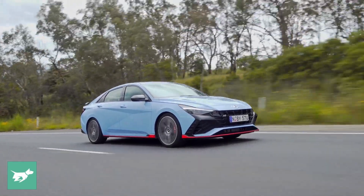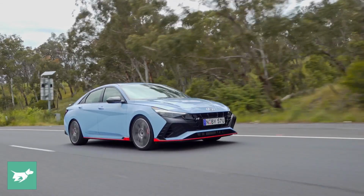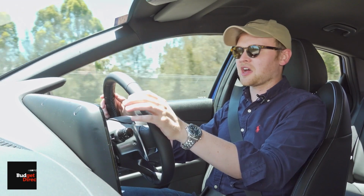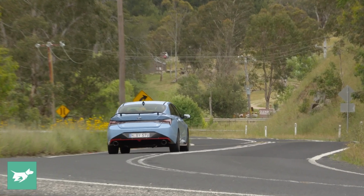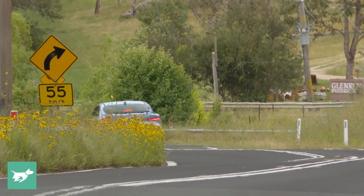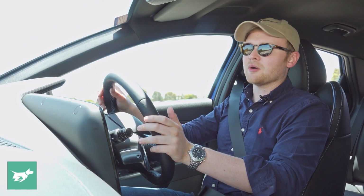But what the i30 Sedan N can do, which the hatch struggles to do as well, is the long, loping Grand Touring stuff where you're dealing with long straights, long sweepers, not the tight and technical low-speed work, the kind of thing where you're cornering at 100 kilometers per hour or a bit more. This thing feels settled, you can feel the benefit of that longer wheelbase, soaking stuff up, and it's a more relaxing car. It's also a more quiet car.